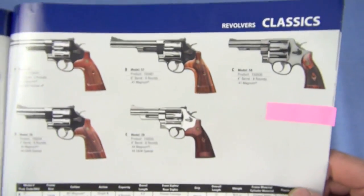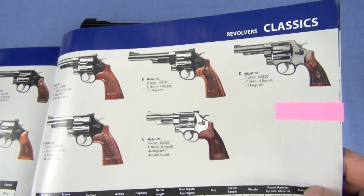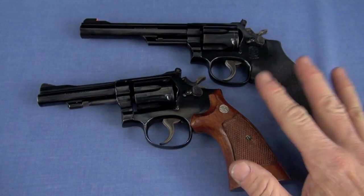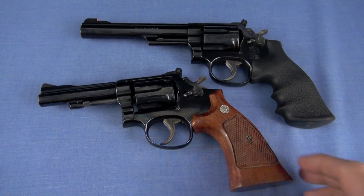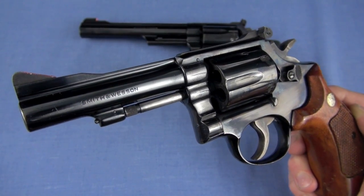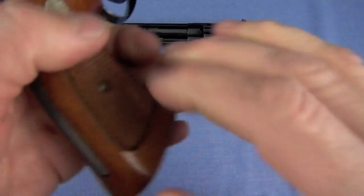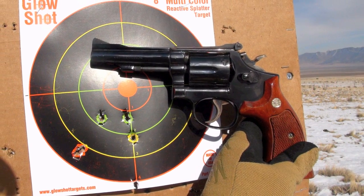So I think Smith and Wesson was wise to resurrect the line. I think it was unwise in not meeting the demand, because I know there's a demand out there for this, because there are not that many clean used Smith and Wesson Model 15s or Model 19s running around out there. They are out there, though. You got to keep your eyes peeled. You'll see them. If you see them, don't hesitate. Buy it. Do yourself a favor. Do your kids a favor. They will love you for it.